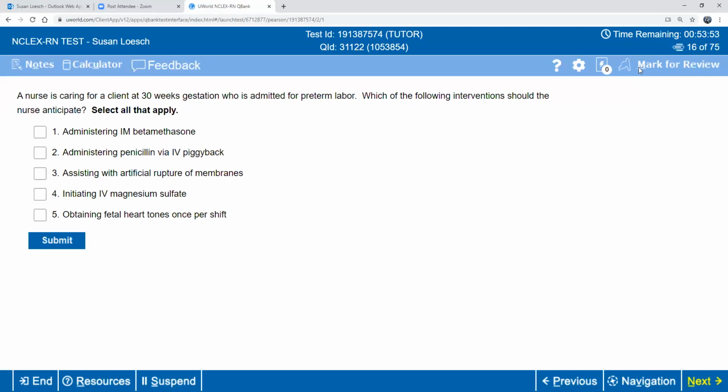Number 1. Okay. Number 3, I'm kind of on the fence about that. I'll pick it, but I'm kind of on the fence because she's 30 weeks. I'm thinking we're going to want to try to slow it down. Give her the magnesium. Yeah, that's what I was leaning more towards because we would want to slow it down. We wouldn't want her to go into labor yet if we can prevent it, is what I'm thinking.